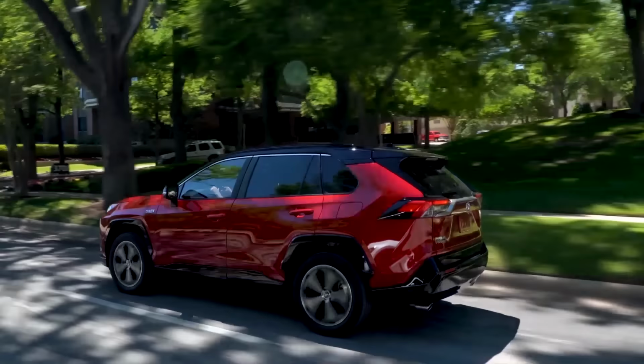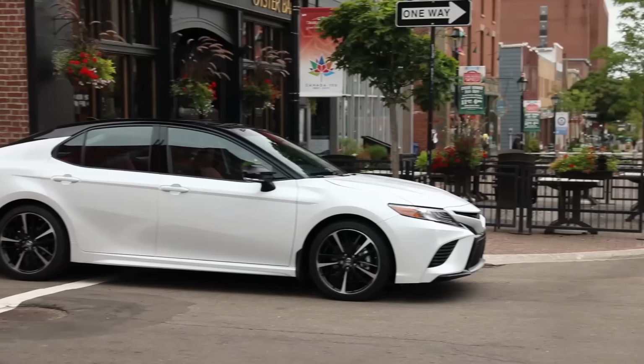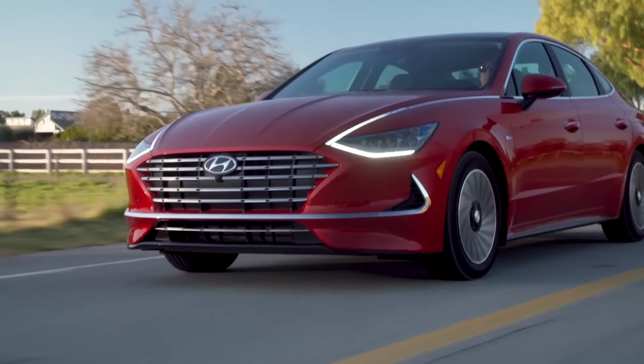Some of the most popular hybrid and plug-in hybrid models on the market include the Toyota RAV4, the Hyundai Tucson and Hyundai Santa Fe, the Kia Sorento, the Ford Escape, and the Honda CR-V. And if you're looking at just a regular compact car or mid-size car, you can also consider models like the Toyota Prius or the Toyota Camry, the Honda Accord, or the Hyundai Sonata. Now, in order to decide which of these models to go with, make sure to take a look at my top 10 video on the best hybrid and plug-in hybrid cars on the market.